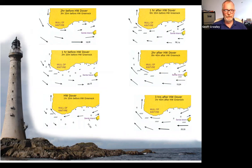So 2 hours before high water Dover, all the tide is against us. So 2 hours is too early to get there. 1 hour before is just some slack water, and so you can take advantage of that slack water and sail around here, and there's a little bit of positive tide as long as you stay inshore. Clearly staying inshore has some danger, and if there's an onshore wind and adverse conditions, it wouldn't be an ideal route to take. But in pleasant weather, taking the inshore route is very pleasant.